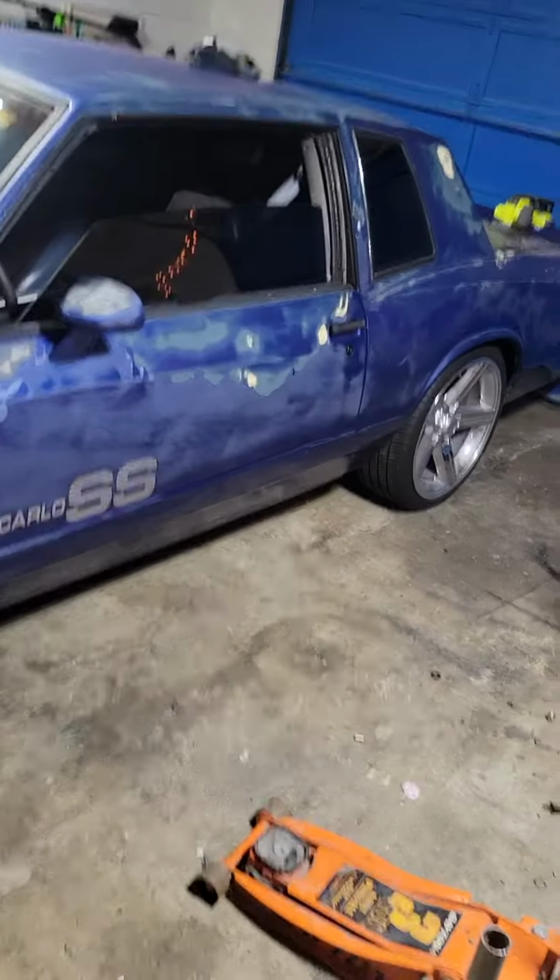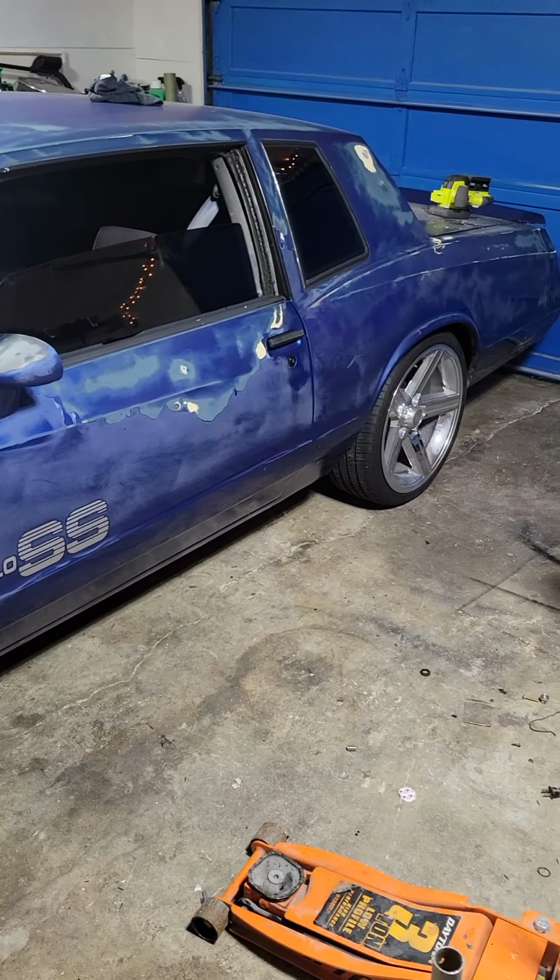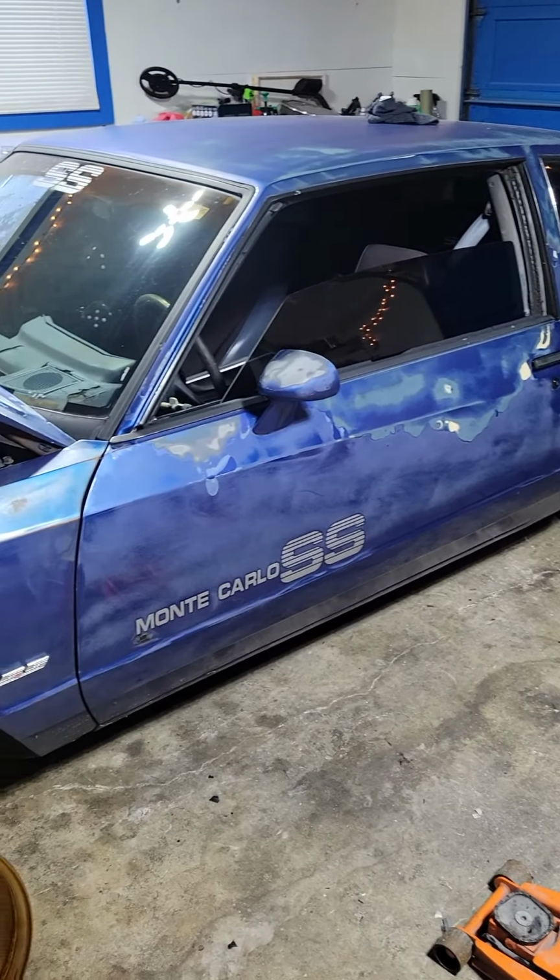84 SS Monte Carlo. It's a true SS. Shifting the floor. Clean title. Just a couple things to go over with it. It's going to be ready to hit the streets.